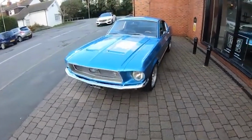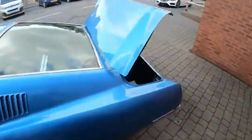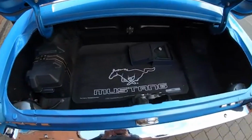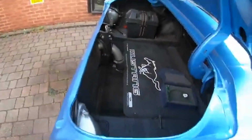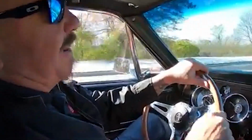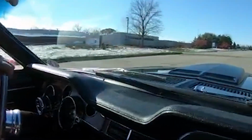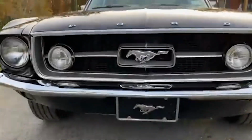If you think geography bending is odd, number 12 shows how even the tires on the Mustang played tricks on the audience. The tire swap trick. Watch closely during the chase, and you'll spot something strange. The Mustang's tires keep changing. One shot shows narrow white walls. Another shows fat black performance tires. Sometimes it even switches mid-sequence.